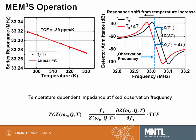We choose our observation frequency to be between series and parallel resonance, where the transition in impedance is sharpest. We characterize this impedance response with what we call the temperature coefficient of impedance, TCZ, which is the percentage change in impedance with respect to temperature at a fixed observation frequency. This TCZ is analogous to the temperature coefficient of resistance, TCR, of microbolometers, but with one specific difference that is advantageous. TCR is largely fixed in microbolometers, but the TCZ can be significantly enhanced in high quality factor resonators. And this allows us to significantly enhance the TCZ and therefore sensitivity.